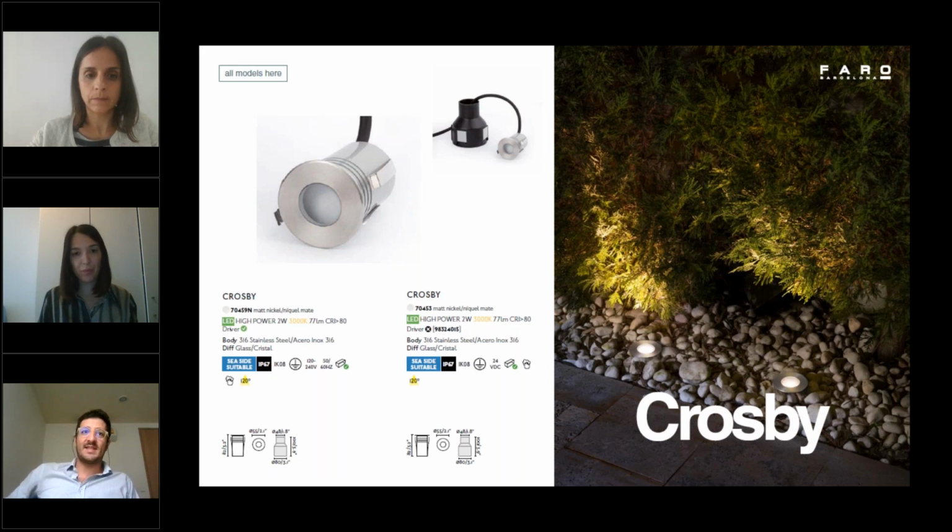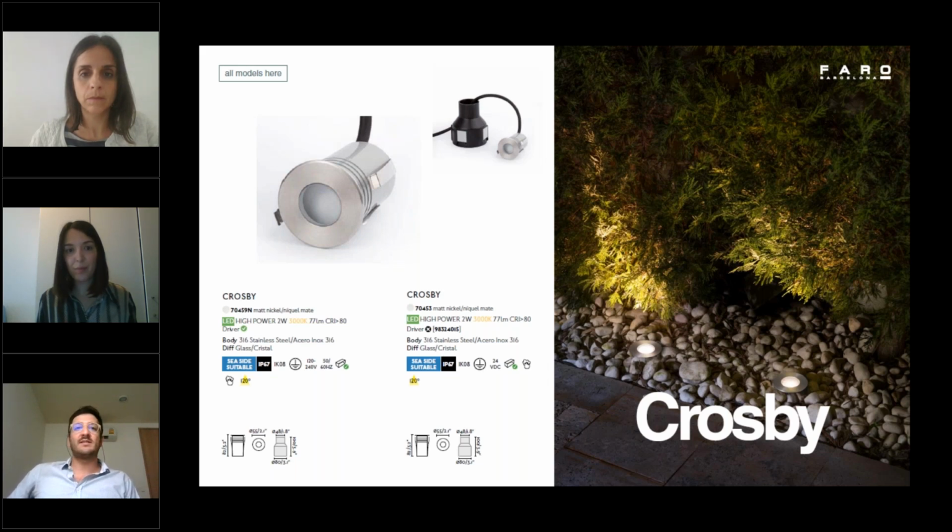Important that it's IP67 seaside suitable, again in these cases, so it can be installed in front of the sea. And I want to remark also the IK08. I mean, you can go over it, step on it, it won't break. All the tests are passed for this. 77 lumen, as I was saying, very low lumen, as again, a point light that we need in a pathway.